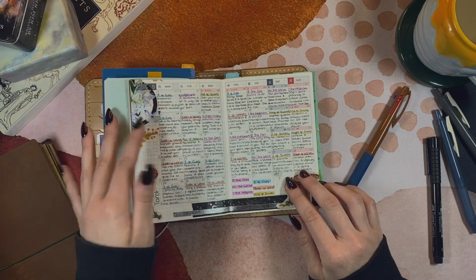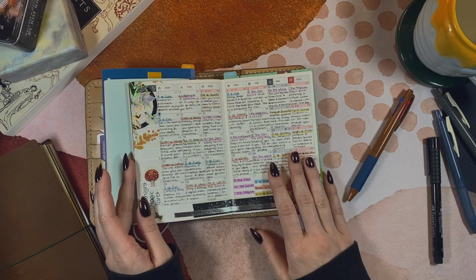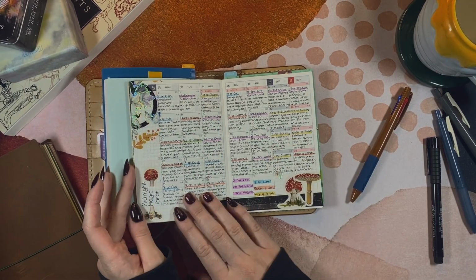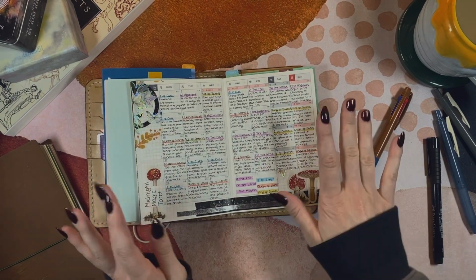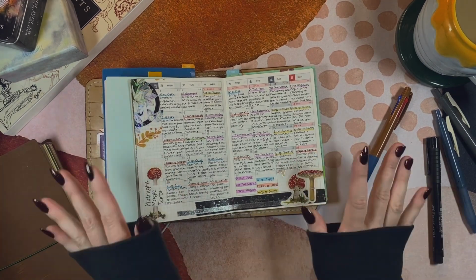as a predictive reading, not as a reading to actually learn anything, quite frankly. I do this as a reading to get to know a deck. I just pull a card a day from a different deck each month. You can see this was the Midnight Magic Tarot for May. Sometimes I decorate, sometimes I don't. I'm showing you a pretty one for the sake of the video.